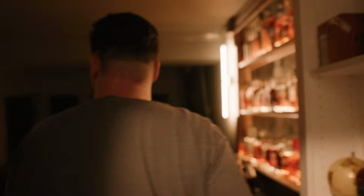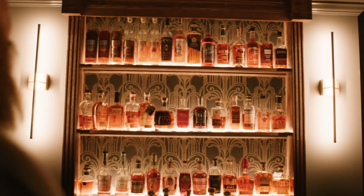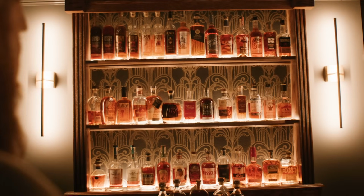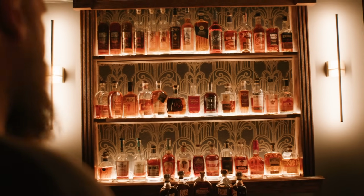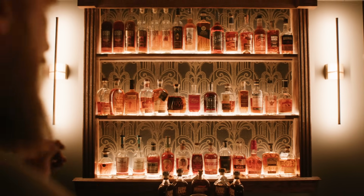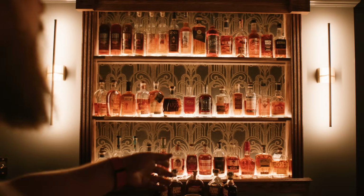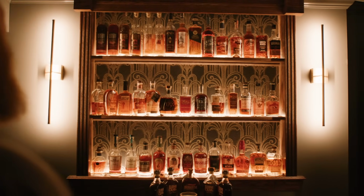First wall is really kind of set up for people who are new to whiskey, right? So these are kind of some of the shelf bottles, things that you'll find. These are whiskeys that are just various different kinds, different proofs, different age statements, different types. You've got rye in there, you've got bourbons in there, you've got flavored whiskeys in there, you've got really minty rye in there, you've got some really nice, affordable full proofs in there.